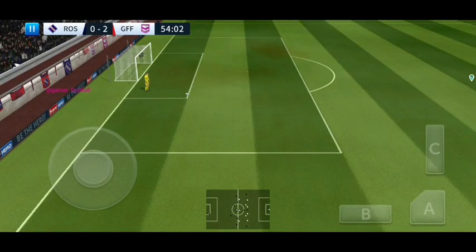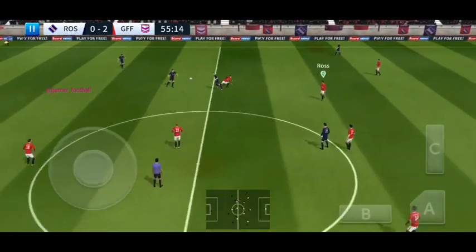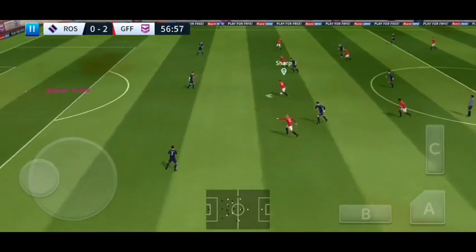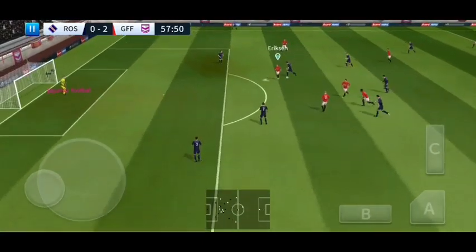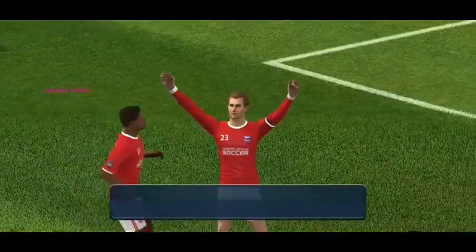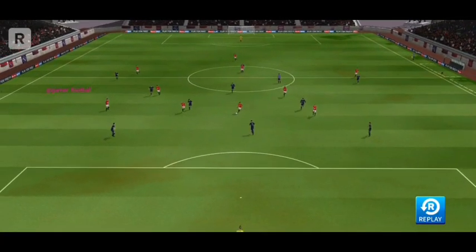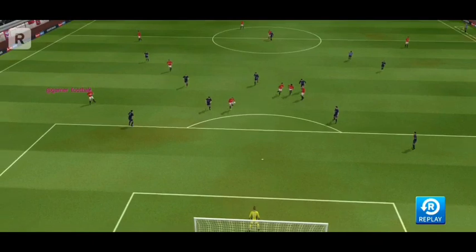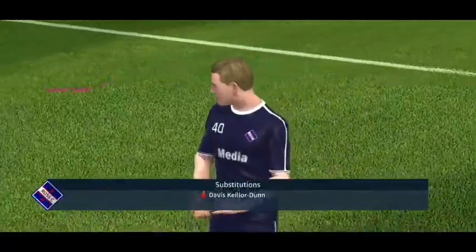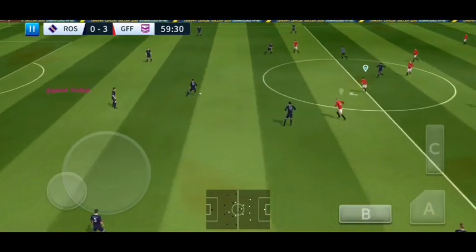It really has been a clean game today. No cards just yet. Striker's ball. Goal. Time for a fresh pair of legs here then. And the referee gets the game going again.